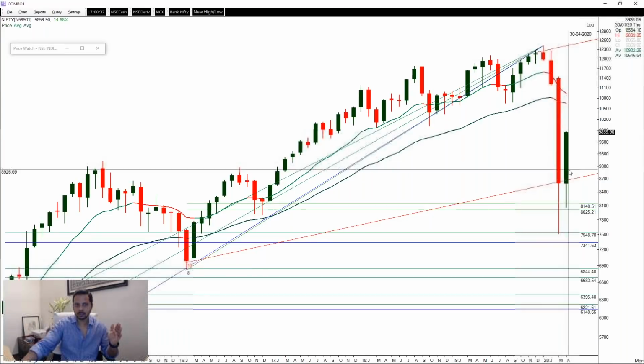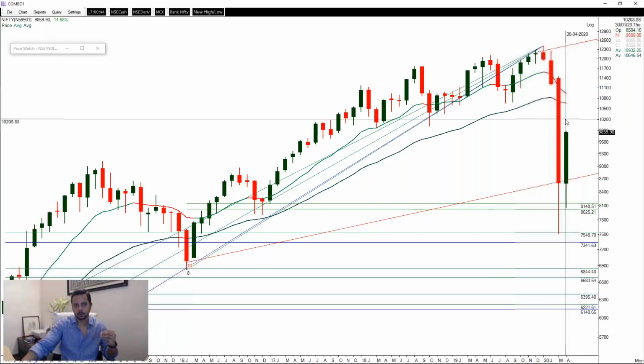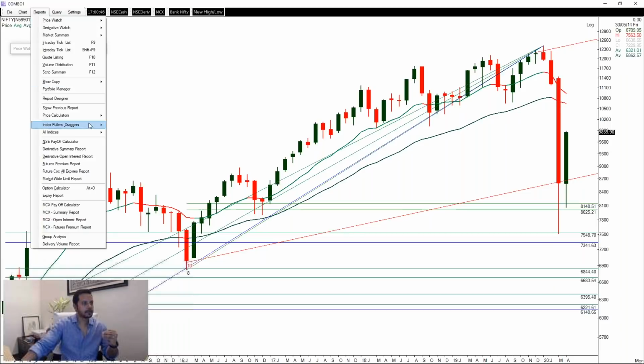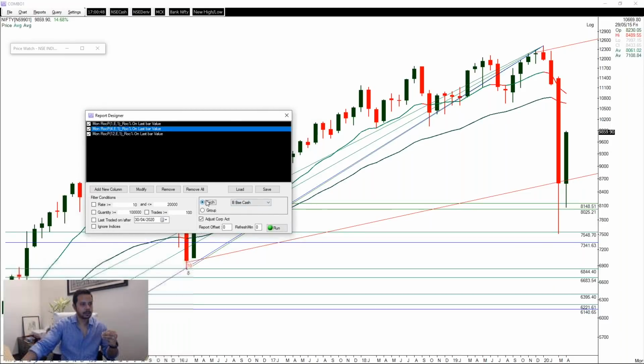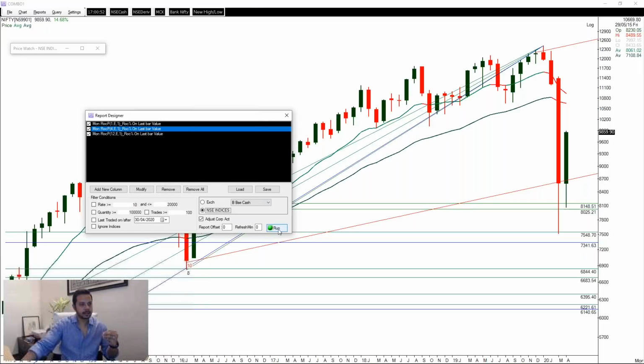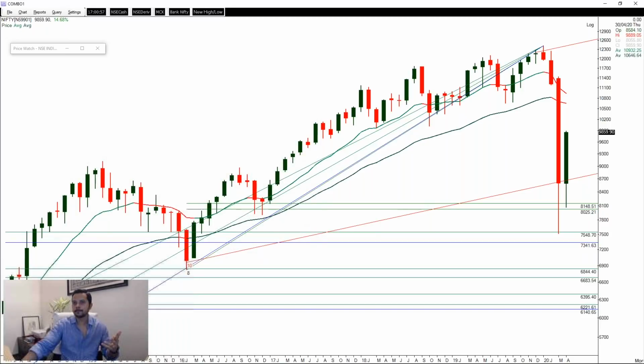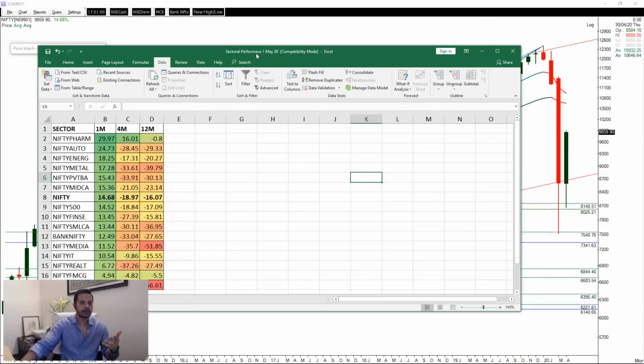monthly charts, you would clearly see that I have taken from the close of December. So one, that is Jan, Feb, March, and April. See the carnage, the damage started from the month of Jan. So I've considered 4 months, and we can run a report designer on the various indices, which is NSE indices, and this is the performance.